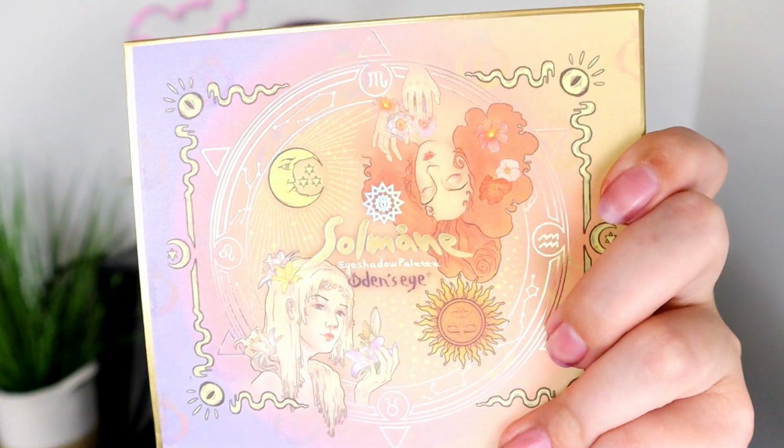Next up is a palette that I just got, and this is the Odin's Eye Solmane palette. You can see how it's spelled right there, there's like a little whoop on top of the letter. But this is the eyeshadow palette. The one shade I wanted to use the most came broken. I got 3 things from Odin's Eye, and all of them came with shades that were broken.